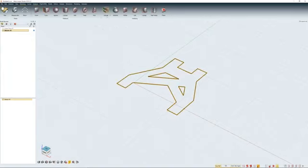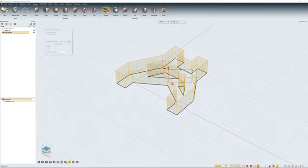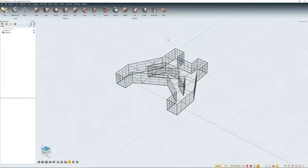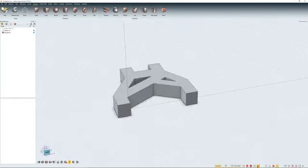to surfaces, click on extrusion, use the normal extrusion with caps. You can decide the measure or write it here. Suppose it's 3 or 2.5, and here it is. Let me switch to shaded mode. Just go to shaded mode, and here is the object.